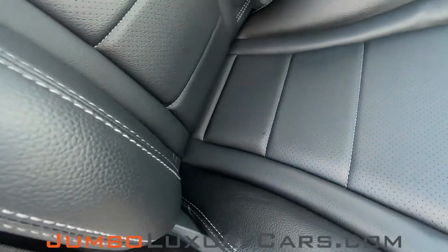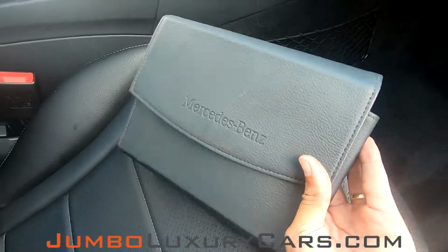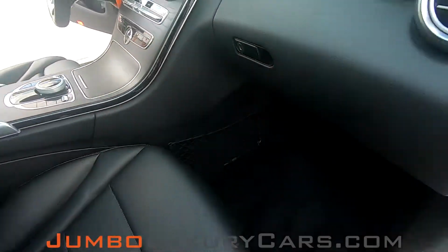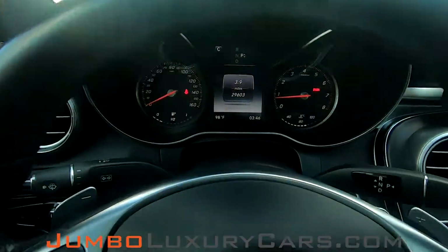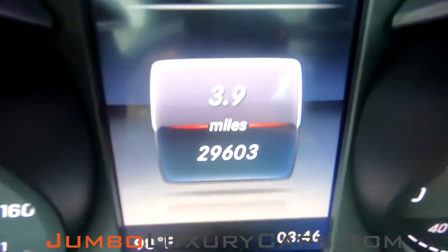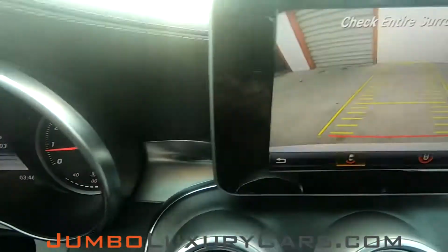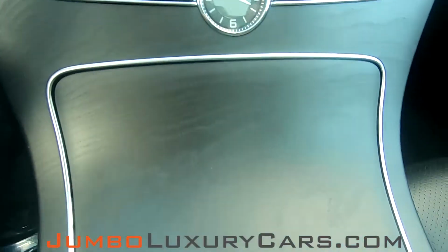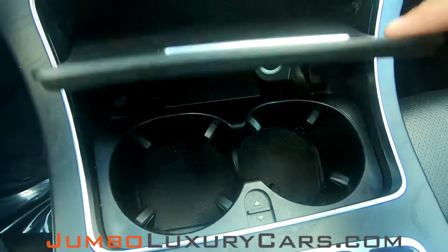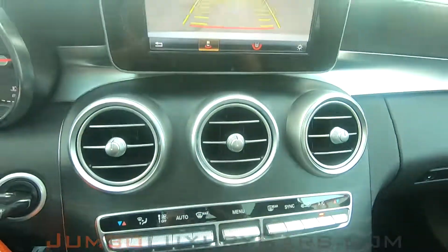Passenger seat is in immaculate condition, no signs of wear and tear. In the glove compartment, here we have the owner's manual. Now let's continue with the interior. Steering wheel is in excellent condition. Here's a close-up of the mileage. This vehicle comes equipped with backup camera. All AC buttons and media buttons are in excellent condition. Overall, the interior is in excellent condition.